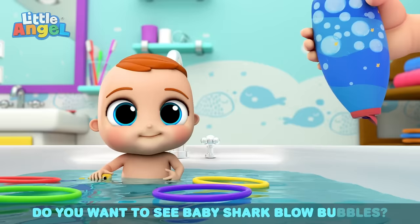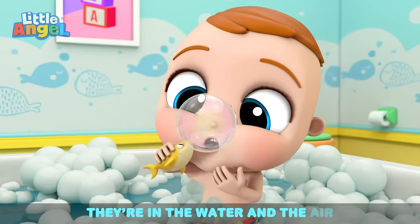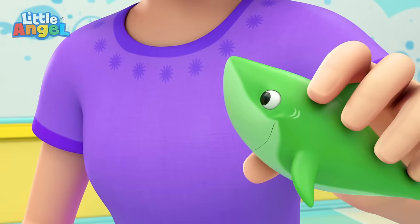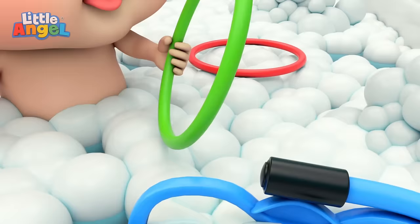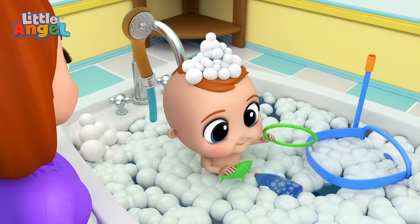Bubbles floating over here. Bubbles floating over there. They're in the water and the air. Magic bubbles everywhere. Aha! Brother Shark is green. Can you find a green hoop for Brother Shark? Yes, you found the green hoop. Wow!